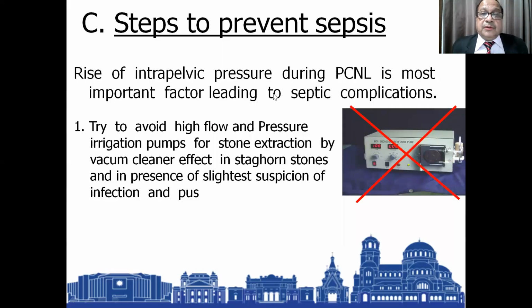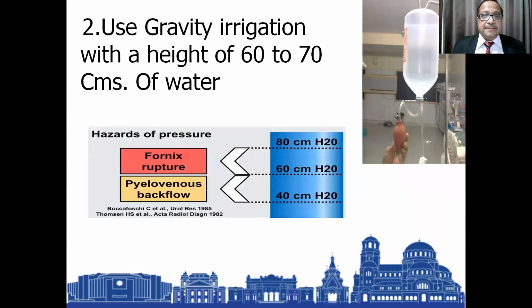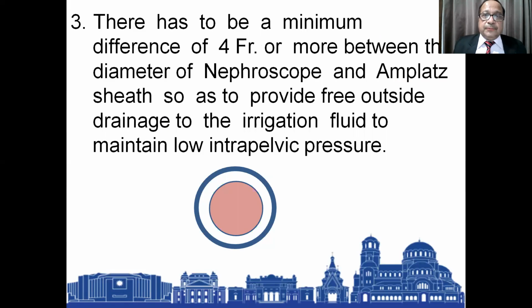Number three, how to prevent sepsis. There should not be any rise of intrapelvic pressure because this is the main cause of sepsis in PCNL. So you should always avoid high flow and pressure irrigation pumps for stone extraction, or you should not use a vacuum cleaner effect for staghorn stones because this will cause sepsis. You should always use only gravity irrigation with a height of 60 to 70 centimeters of water, and there should be a minimum difference of 4 French between the nephroscope size and the Amplatz sheath.